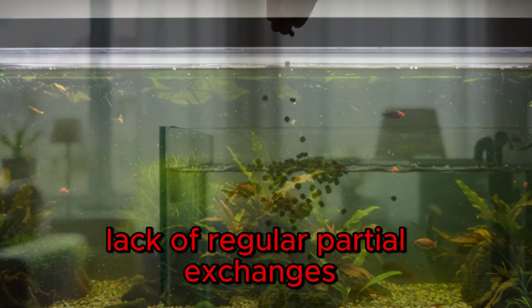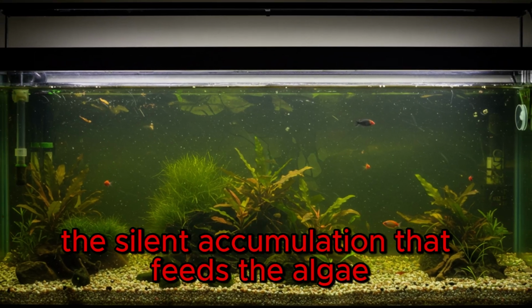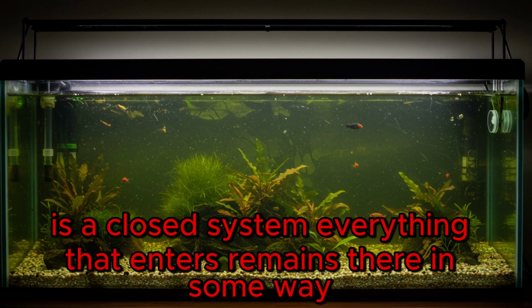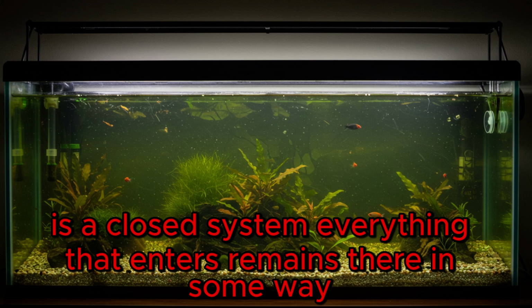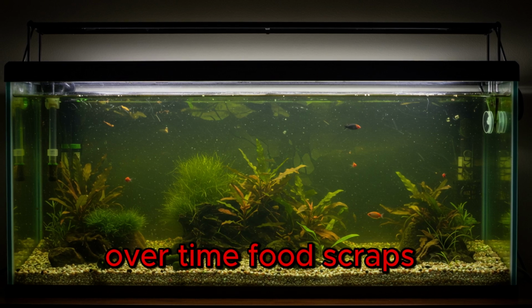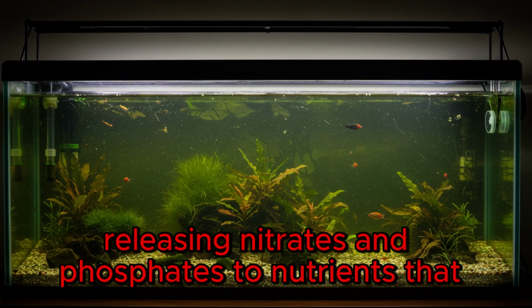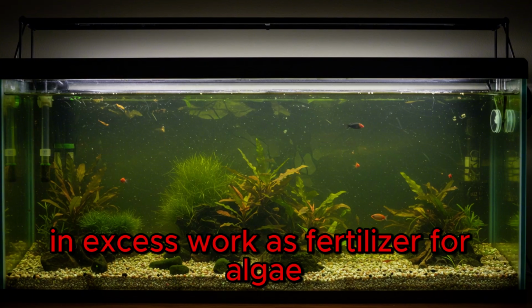nutrients for algae. Lack of regular partial exchanges, the silent accumulation that feeds the algae. The water of the aquarium is a closed system. Everything that enters remains there in some way. Over time, food scraps, fish feces, dead leaves, and other organic waste decompose, releasing nitrates and phosphates, nutrients that, in excess, work as fertilizer for algae.